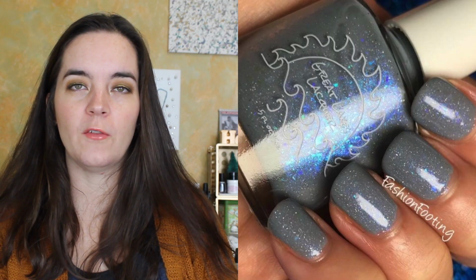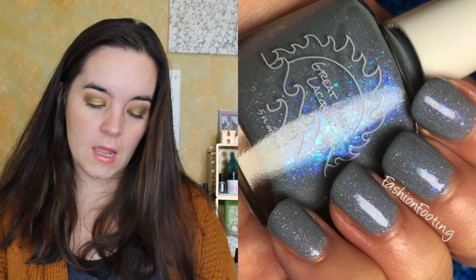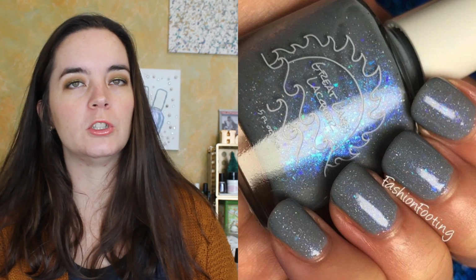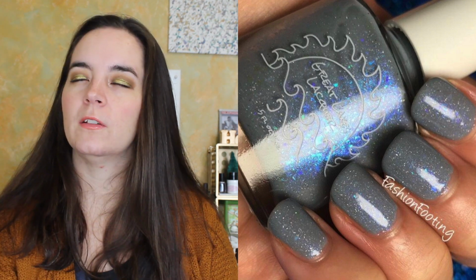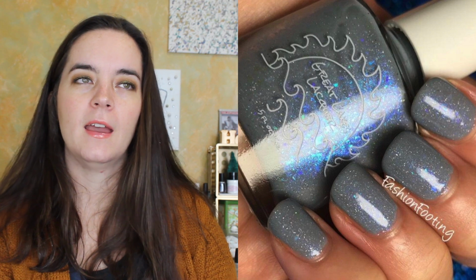The next polish is from Great Lakes Lacquer, and this is a Hella Handmade Customs polish from her Lord of the Rings series. This one is called Wicked Tricksy False, inspired by Gollum. It's a very gray blue base with a very strong blue shimmer and then blue to green multichrome flakies. It looks like a blue shimmery frozen lake.